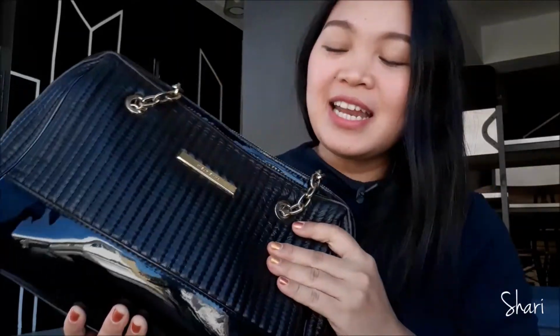So, it's an Anne Klein bag. It's black with gold materials. I'll show you what it looks like.